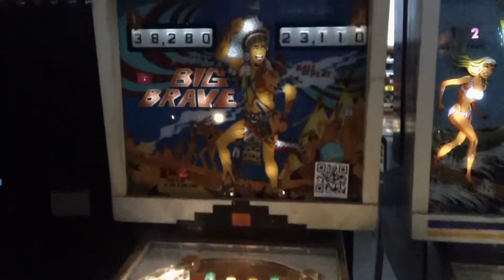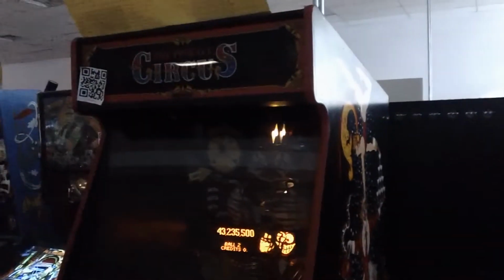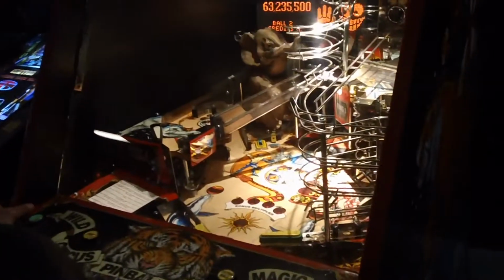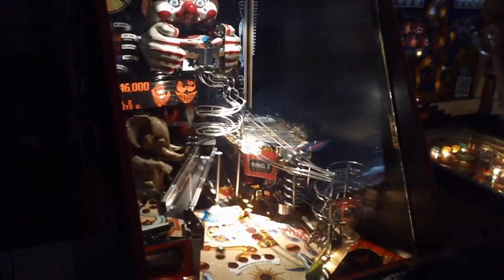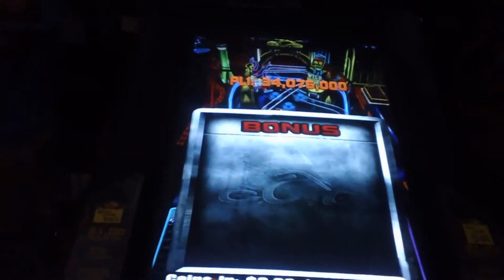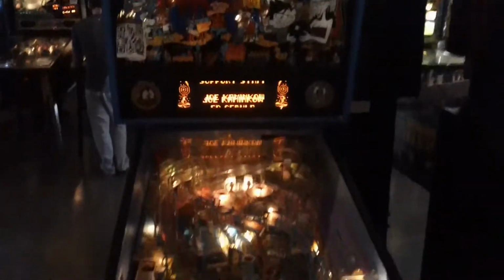And over here, you got Big Brave. One cool table here, people, is called the Pinball Circus. Moving on here, people, we got Orange County Choppers. What do we call this? A video game, kind of a weird, like a video/pinball game. And you got the Rocky and Bullwinkle and Friends machine here by Data East.